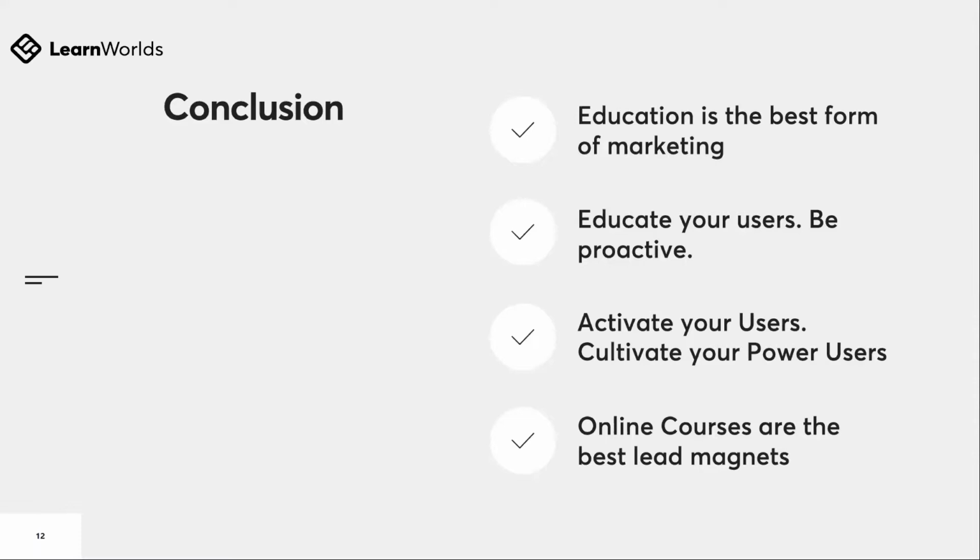You need to educate your users, and you need to be proactive. Don't wait for them to find limitations, to find problems, to find areas where they cannot progress and be frustrated. Educate them, be proactive, show them the content, show them that you can be there and help them take the most out of the platform. Activate your users and help them use the most of your platform, even the most difficult features of your product, and show them showcases and how they can be effective.